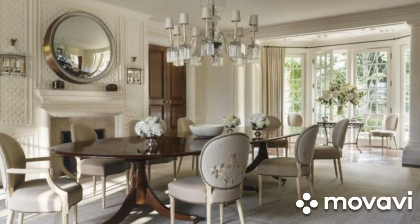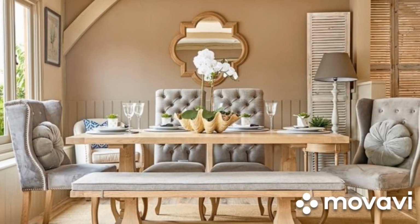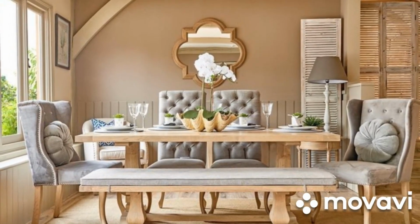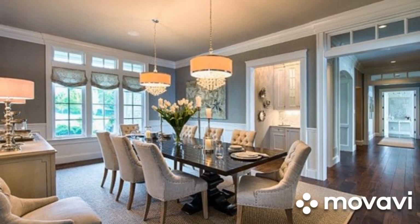Personal touches. Finally, add personal touches to make your dining room truly your own. Personalizing your space ensures that it reflects your style and personality, creating a warm and inviting atmosphere.